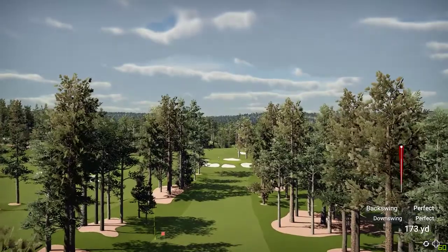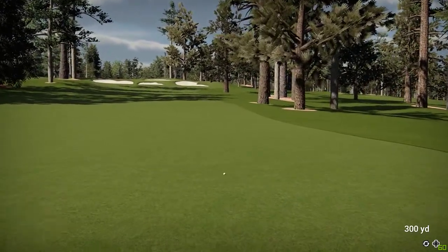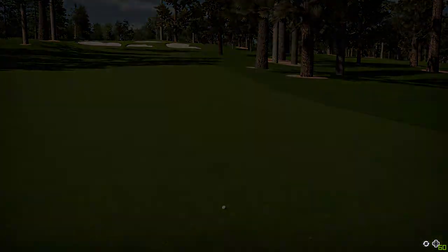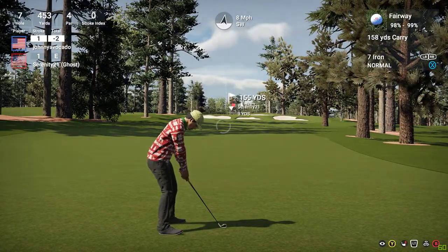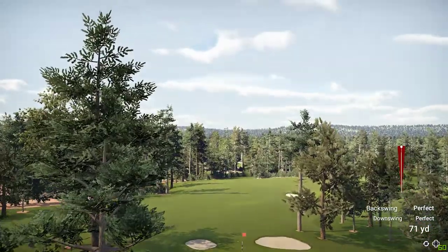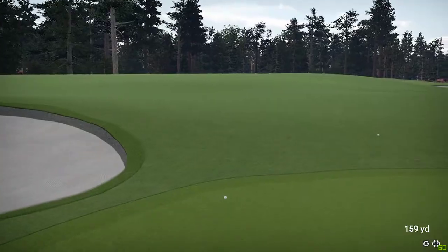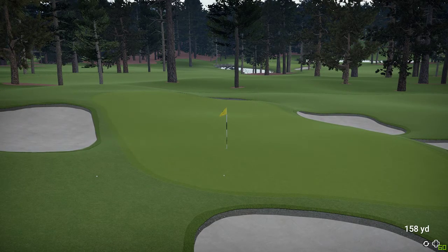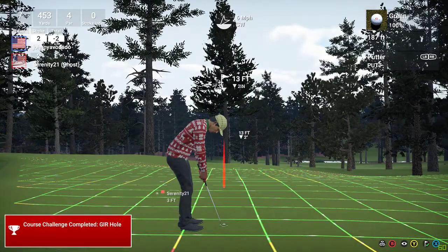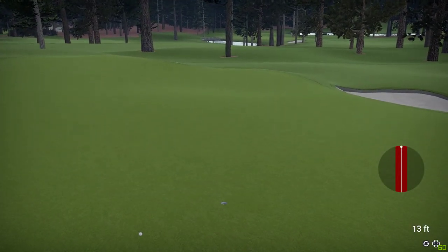Nice. Okay, looks like we have around 155 yards to go. This one's a beauty. Okay, on the green, good stuff. And for the bird. Awesome. 3 under for the round.